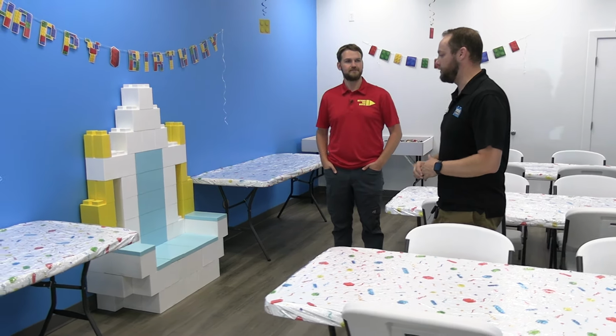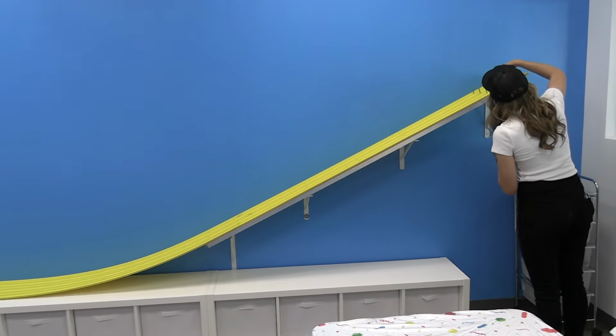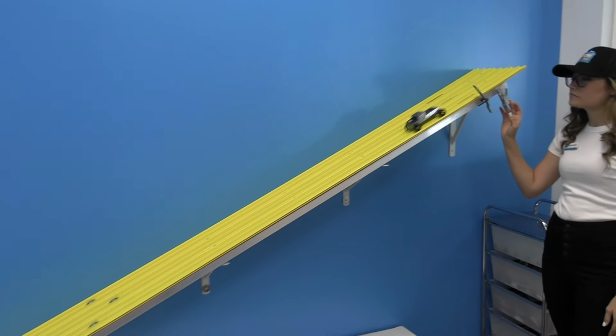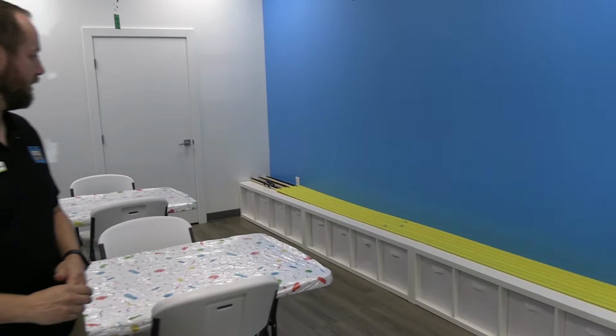We do the brick-built race cars, and all of our parties are hosted. So we try and make it easier so that they can just come in and we take care of everything. So a lot of fun.